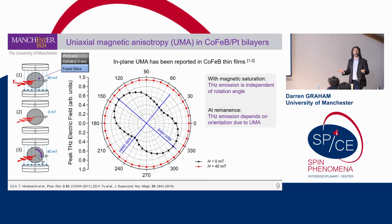It's independent of the azimuthal rotation of the sample. However, in the remnant state, it reveals what's often not seen: there is an azimuthal dependence. And what it actually reveals is that this uniaxial magnetic anisotropy has a hard axis and an easy axis in the structure.